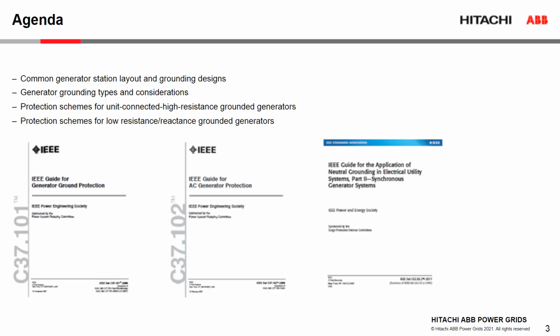So for the agenda today, I hope I can complete this in time to leave some time for Q&A, so I'll do my best. I plan to touch on four major points. One is the common generator station layout and grounding designs. Two is generator grounding types and considerations. Three, we'll dive deeper into the protection schemes for the unit-connected high-resistance grounded generator, which is most commonly found in large utility units. And last, we will conclude with the protection schemes for low resistance and reactance grounded generators.